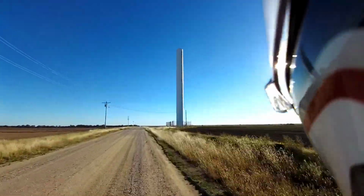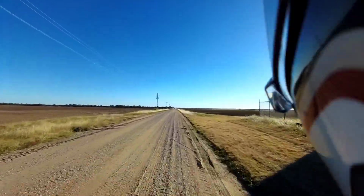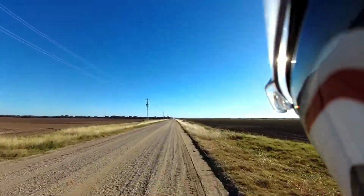Yeah, rural water districts. You see, this is out on a ridge, so they pump it up to that point and it flows out. You have water pressure.